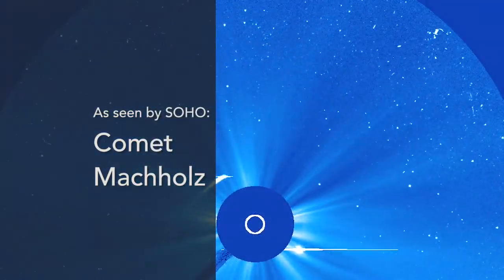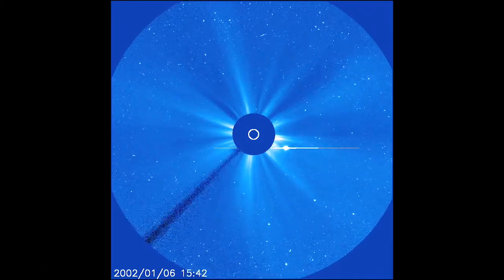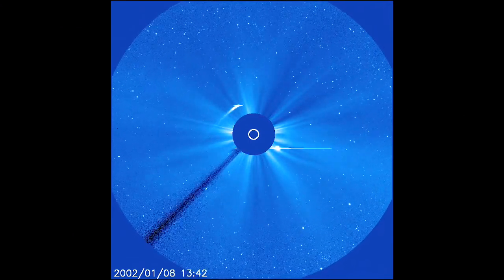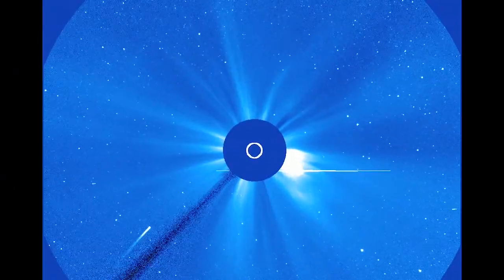This clip shows Comet Mach-Holtz, which SOHO observed in 2002 as it was passing near the Sun. And as the clip shows, the direction of the comet's tail, which is made up of electrically charged particles, changes as it passes the Sun. That's because the Sun's solar wind, a continual emission of plasma from the Sun, is pushing it outwards.